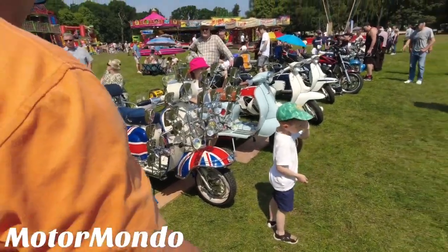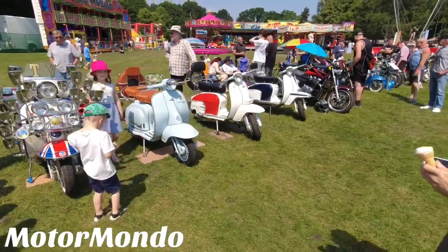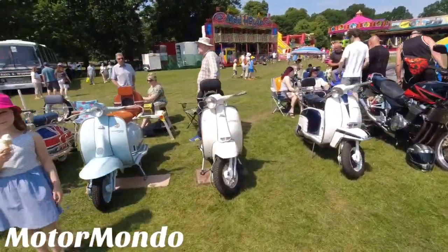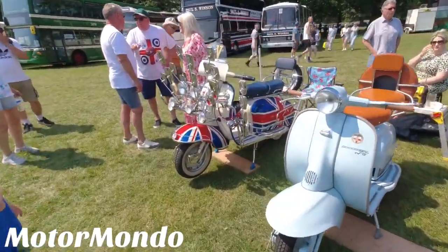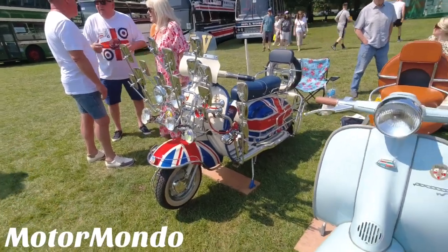Now obviously it's a very busy show, so I'm trying my best to show you the bikes without lots of the people getting in the way, but it's extremely difficult. And we've got a load of these Vespas here. I like this one with the Union Jack all over it. I've seen that before.